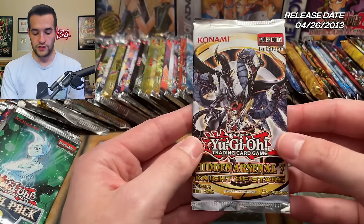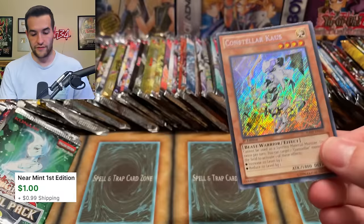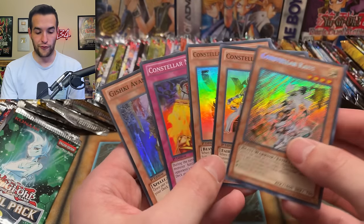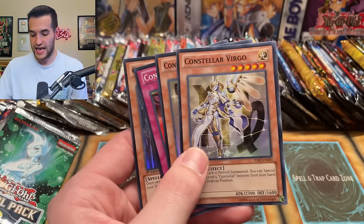Very cool. Now on to Hidden Arsenal 7. Can we get anything good in this opening? Because so far it's been rough. We have Constellar. That starts off with the Secret Rare. Okay. Literally all Constellar, four in a row, and then Gishki Advance. All right, the Chaos, I don't know.